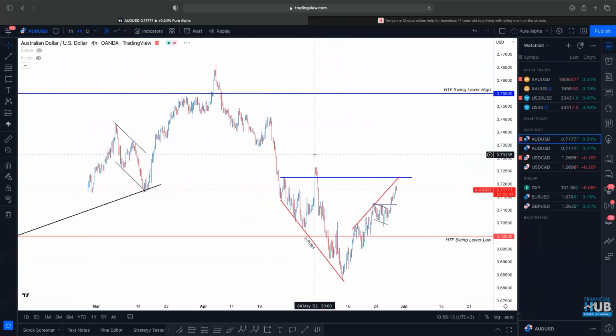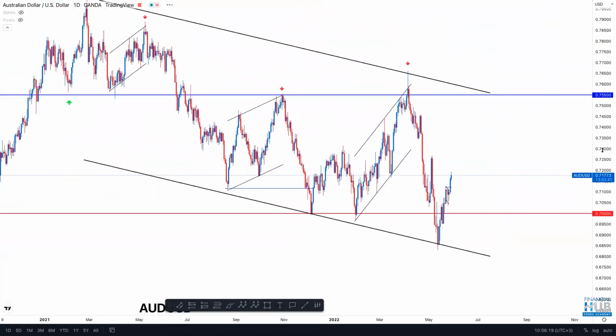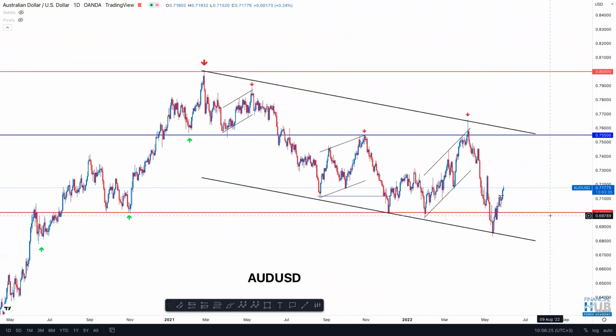When we come to Aussie dollar, I've also been expecting some correction. If you go to the daily chart, what do we have here? So you can see on the daily chart, we broke above the $0.700 mark.